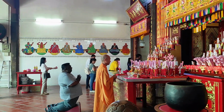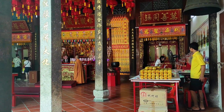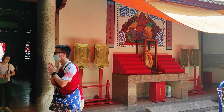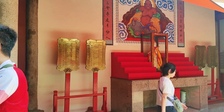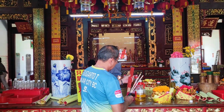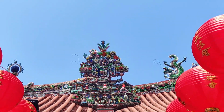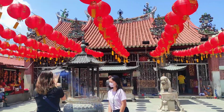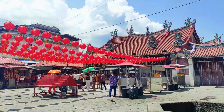Visitors can enjoy the peaceful environment and learn about the history of the Chinese community in Penang. The temple is not just a religious site, but also a popular tourist spot. It shows Penang's mixed cultural history and the strong spirit of its people. The temple has traditional Chinese architecture with beautiful carvings, statues, and paintings.